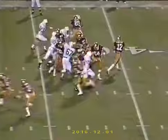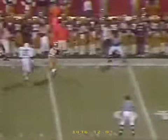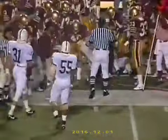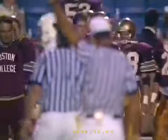3rd and 10 from the 45. Martin, the man in motion, near side. Blitz. Camphouse is in trouble. Got rid of it and threw it to his fullback, Turner. Turner fumbled the ball out of bounds. They're going to call it an incomplete pass as Duffy Cobbs, the left corner, was over there on coverage. Camphouse at least got rid of it and avoided the sack.